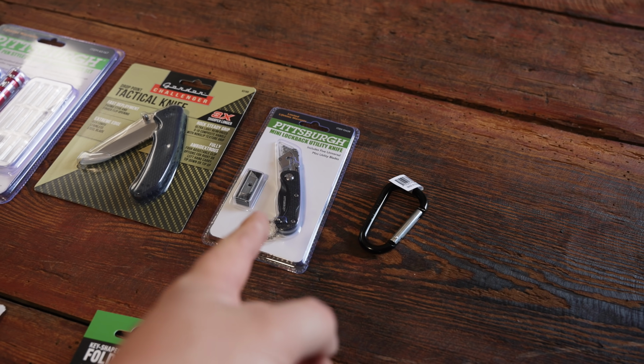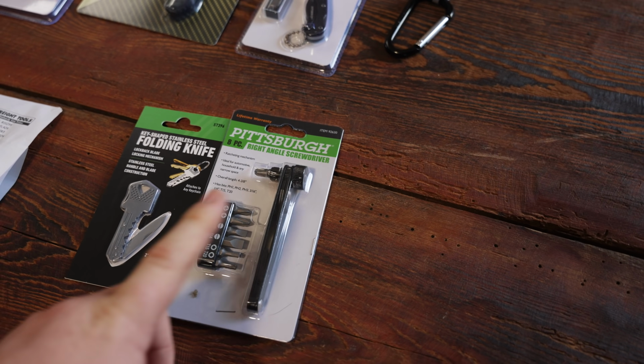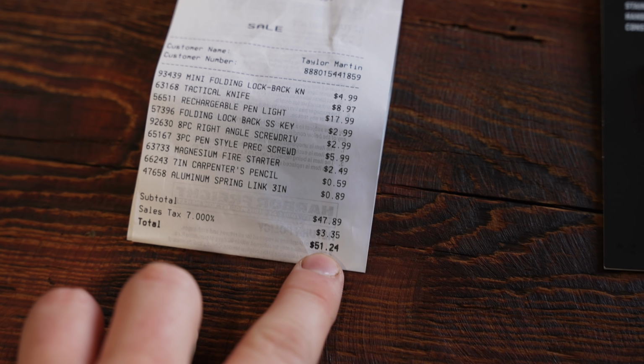But I'd rather have something with swappable blades than something that's got a trash blade on it. And this is just bulky. I got those. So here is the receipt, and it says $51.24.